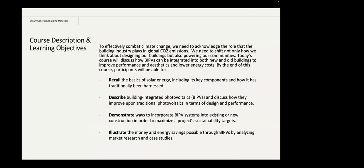To effectively combat climate change, we need to talk about the role that the building industry plays in global CO2 emissions, and we need to shift not only how we think about designing our buildings, but how we are powering our communities. And this is not something we just say off the cuff, because think about it this way. It's like the discussion that people have about, oh, we should all be driving electric cars.